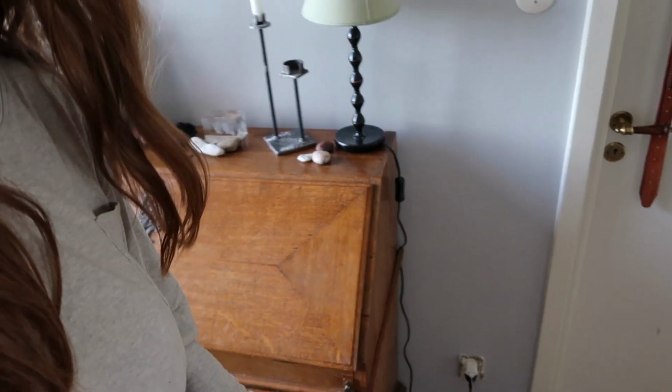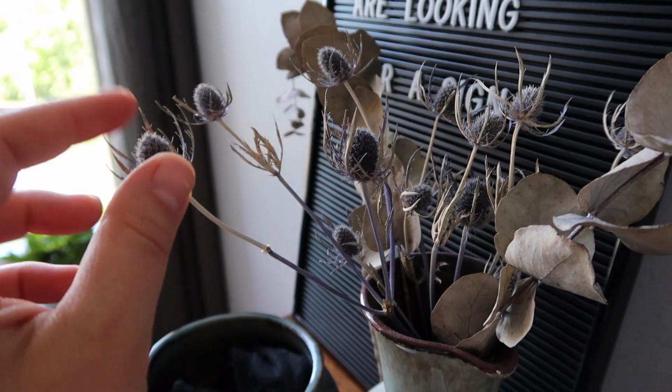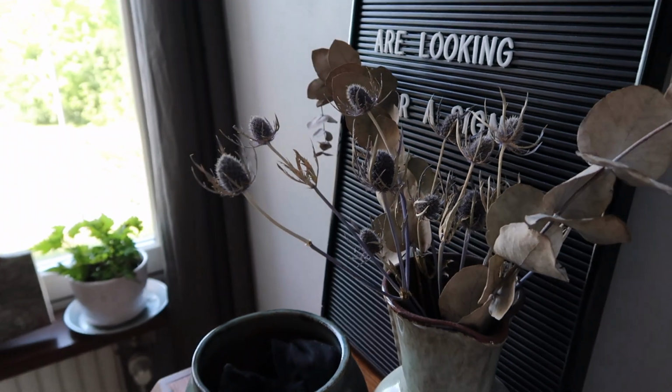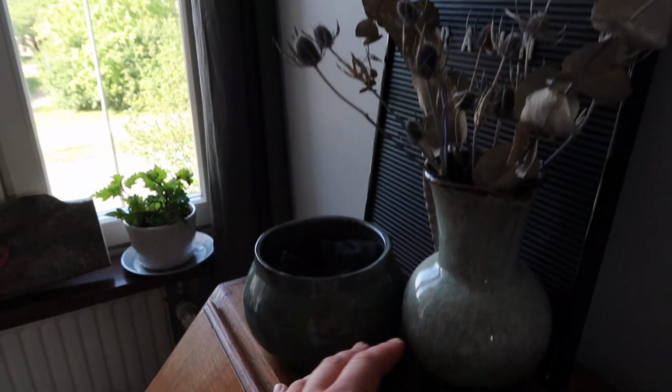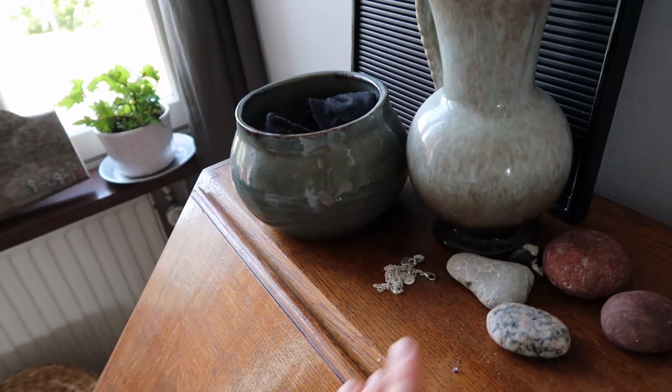And here I have my desk. It's super old and it's actually engraved from 1912 when someone got it. So it's really cool and it has a hidden storage space. Dried flowers is also a really nice way to decorate your home in a sustainable way. And you can also use little rocks as decorations.